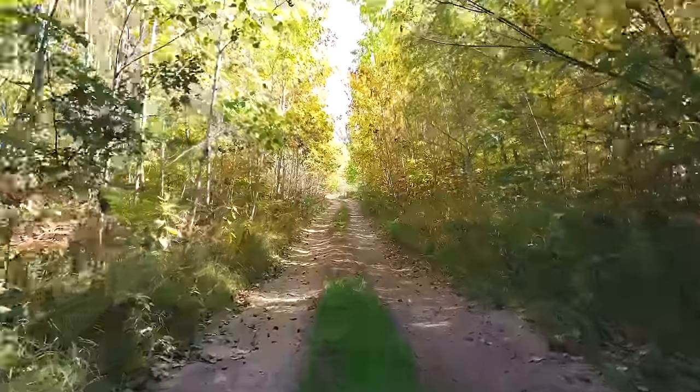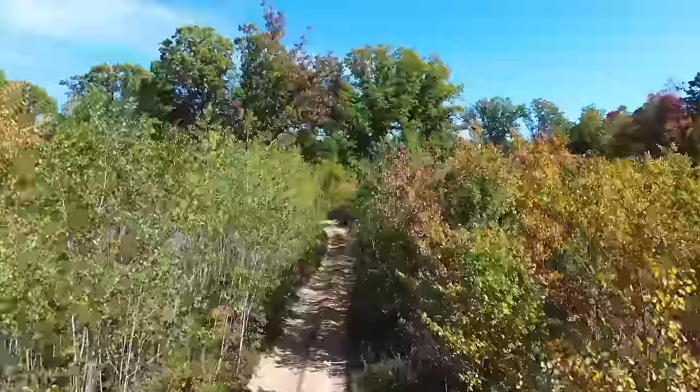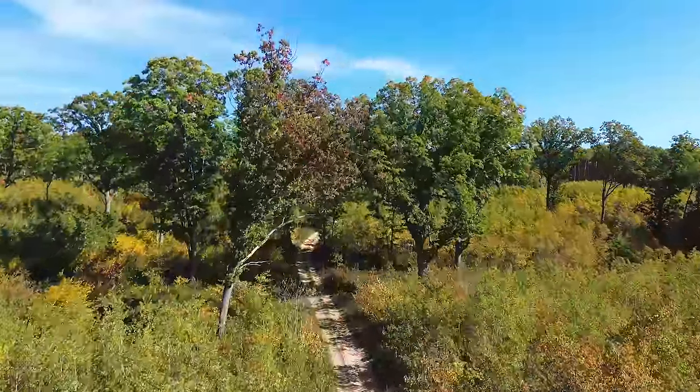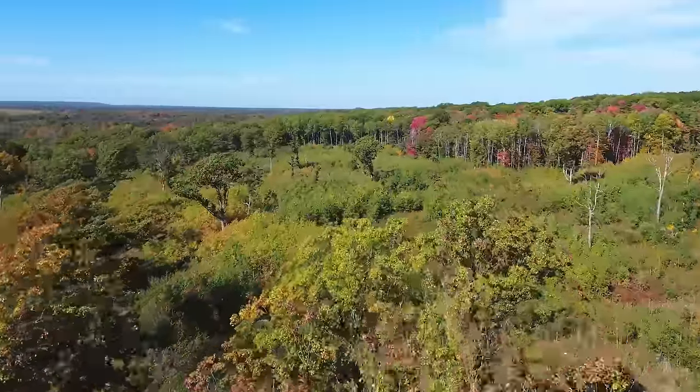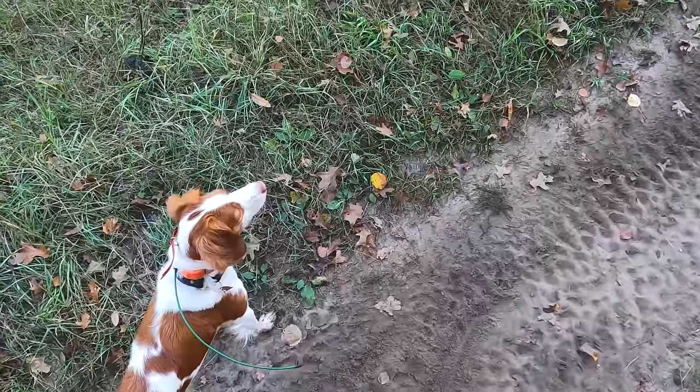The spot we're going to go into right now normally holds quite a bit of woodcock, and I'm hoping we're going to get some good dog work and some good shooting opportunities and just go out and have a nice, enjoyable walk with the dogs. So we're going to collar them up and go give it a shot. You ready?